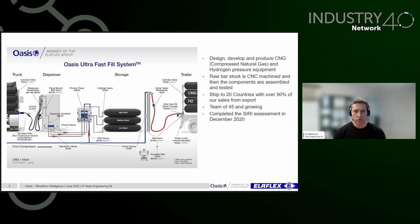What was new and what we did get out of it was the lack of some expertise. We were quite good, competent people that are able to run the projects and do that side. But what was lacking was the programming and the IT side of it. So from the SIRI assessment, the MD was able to strike up a deal with a local company to get a bit of part-time time for someone who can help us with all of that.